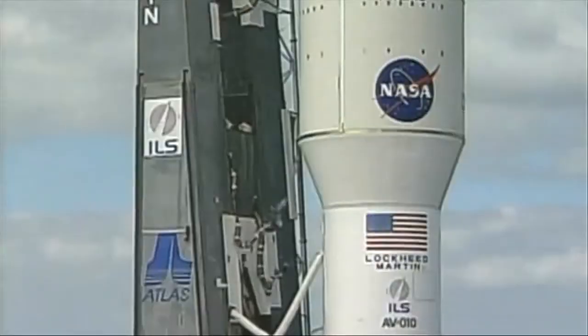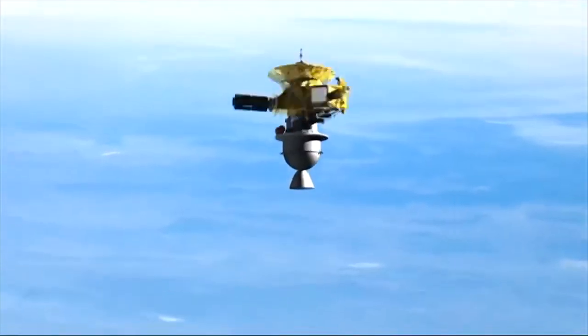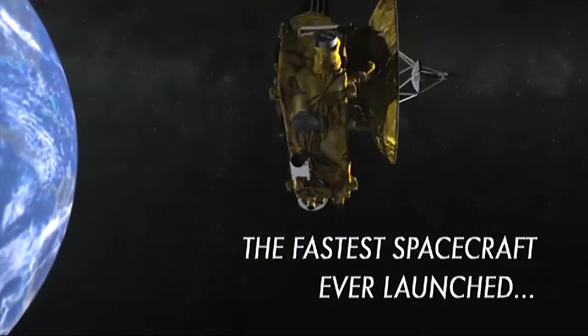Ignition and liftoff of NASA's New Horizons spacecraft on a decade-long voyage to visit the planet Pluto and then beyond.